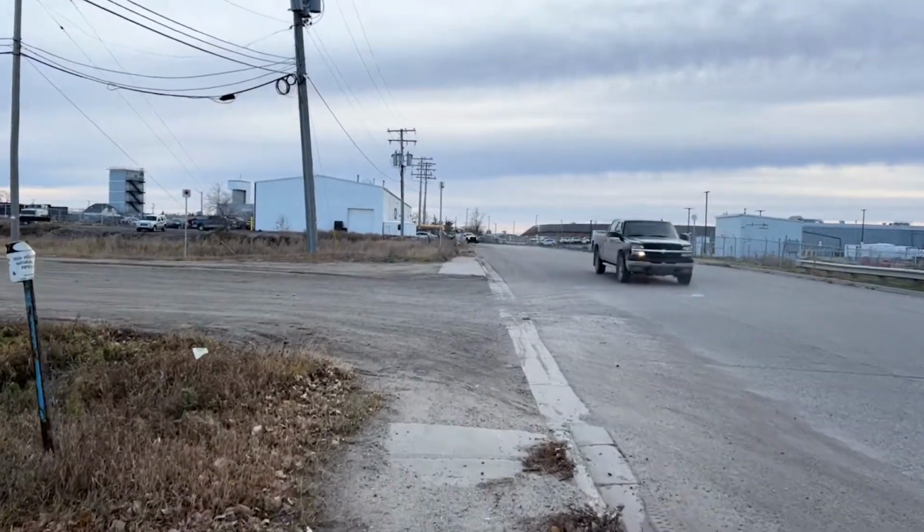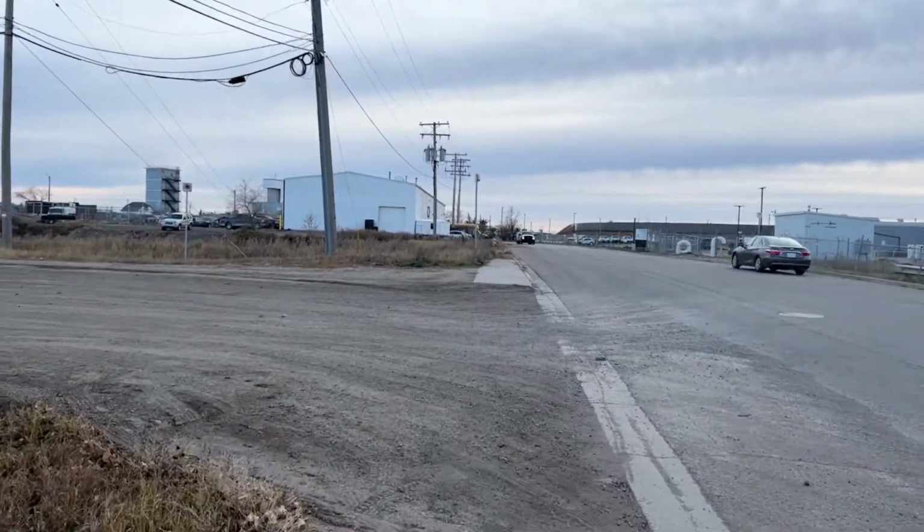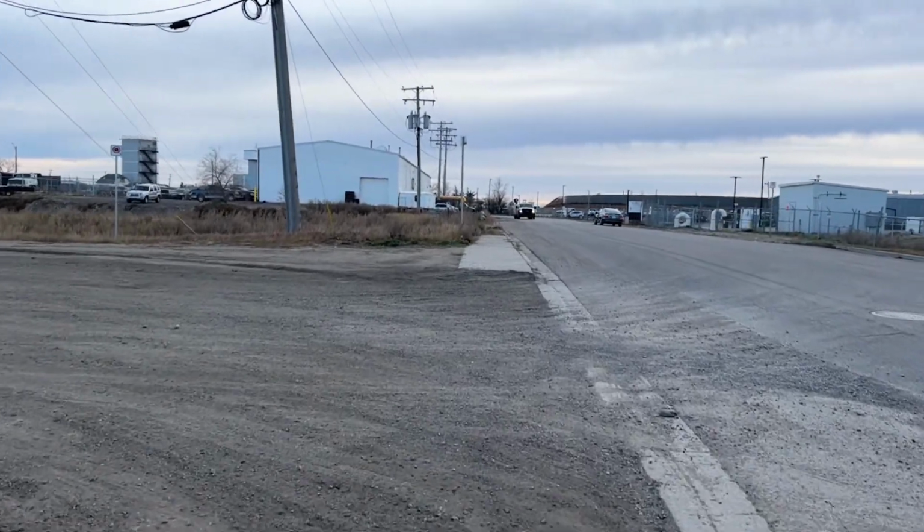This is a dirt road. Charming. But it does go across the tracks.